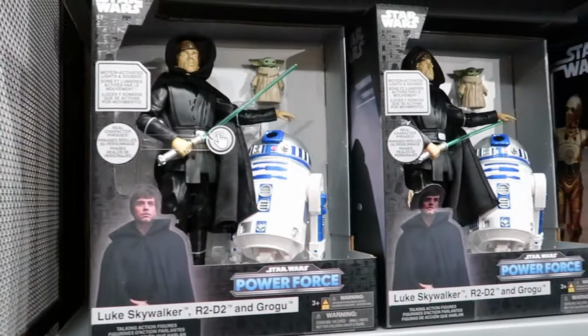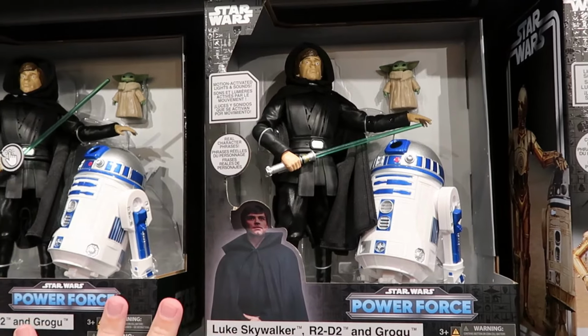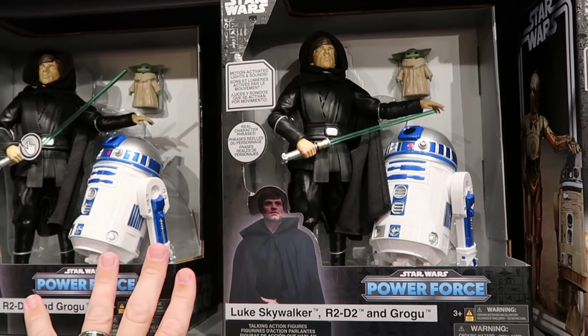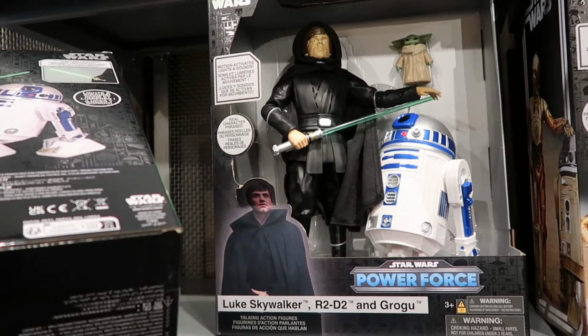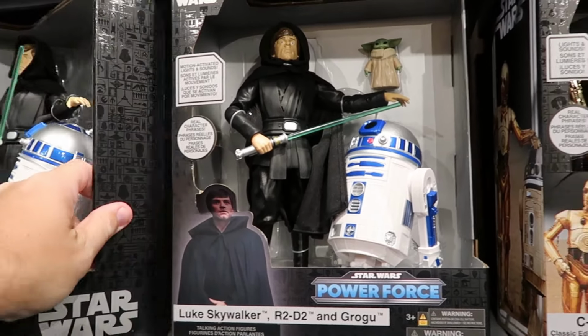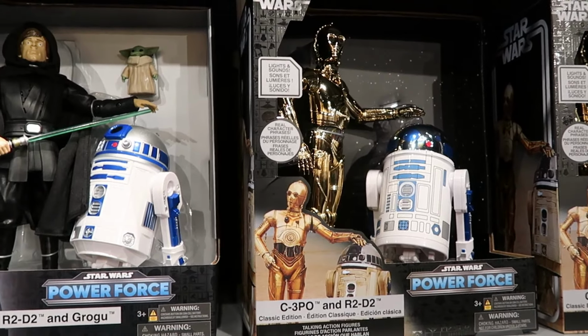Let's actually check out some of the different Power Force action figures that they do have. This is a big set. These are motion activated with lights and sounds. You get Luke Skywalker, R2-D2, and Grogu. That one is $50. And they have a whole set here. This is really cool with the droids, C-3PO and R2-D2.